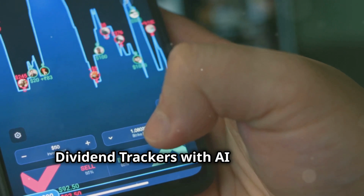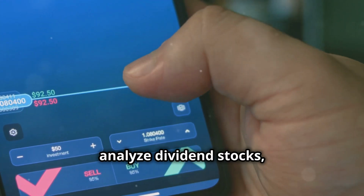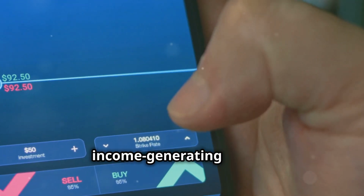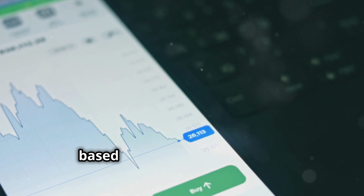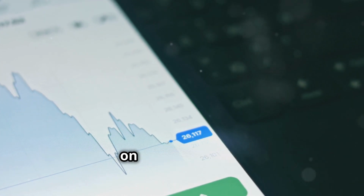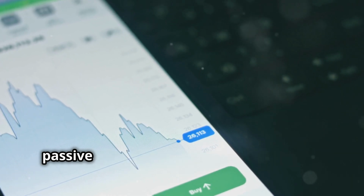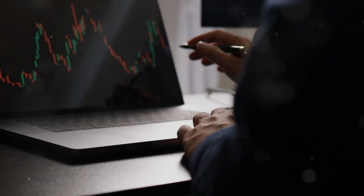Dividend trackers with AI assistance. Certain apps like Simply Wall St can analyze dividend stocks, helping you create a passive income strategy focused on reliable, income-generating assets. These tools use AI to score companies based on stability and growth, allowing you to build a portfolio focused on steady income. These tools can help you set up an automated passive income strategy in stock trading tailored to your needs.